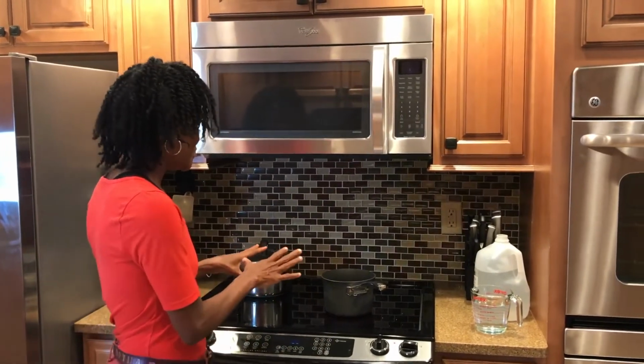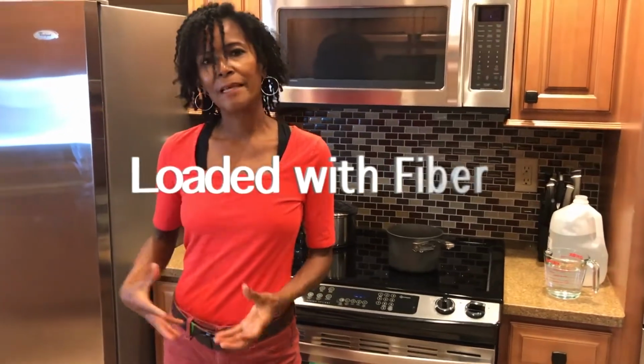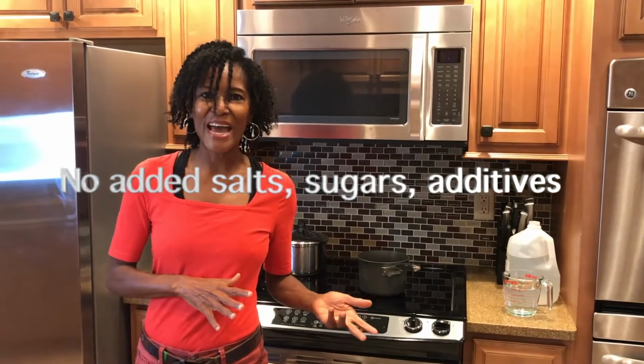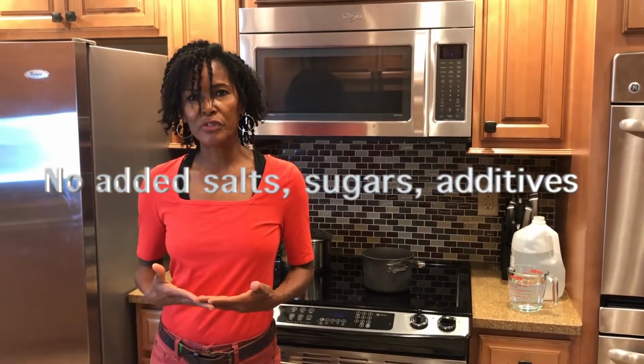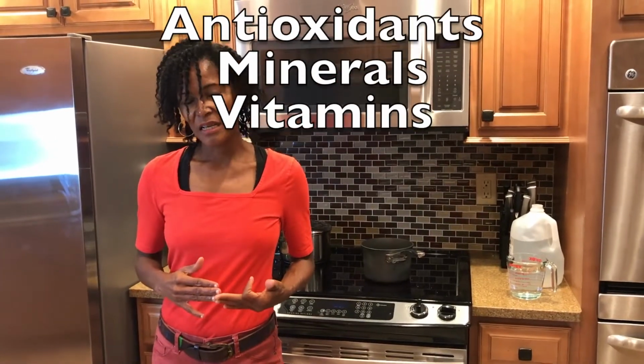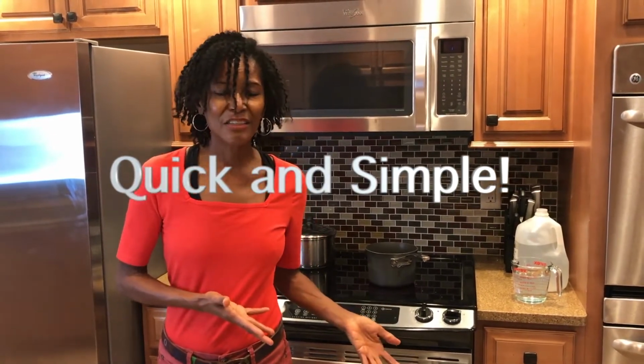And once the water starts to boil, then we're going to add a 1/4 cup of the oatmeal. Oatmeal is one of the most nutritious foods. We say breakfast foods, but again, you can eat oatmeal anytime during the daytime. It helps to fill you up. It has a lot of fiber in it, so it makes you feel full without any of the additional additives that we sometimes get in our foods. It's high in antioxidants, high in minerals and vitamins. And it actually tastes good. It's quick to make in the morning. We all have these busy lives, and so it's simple.